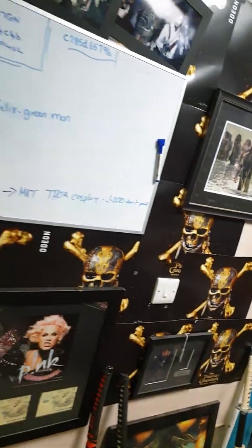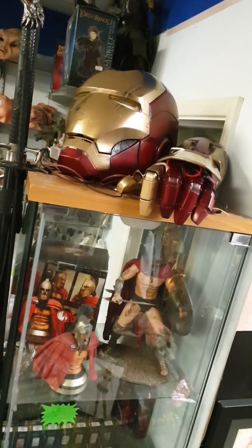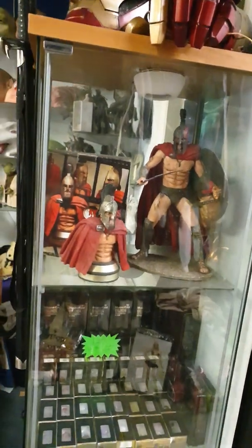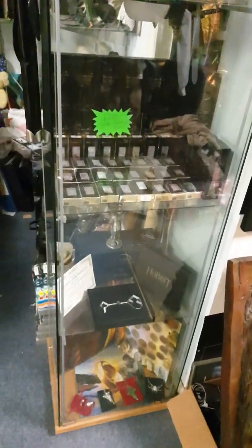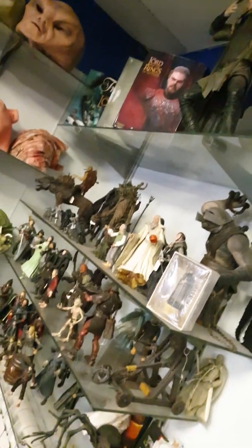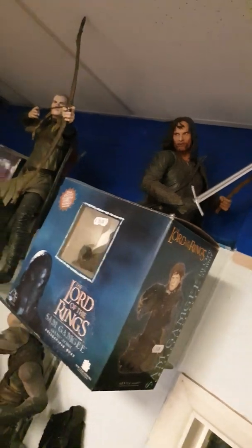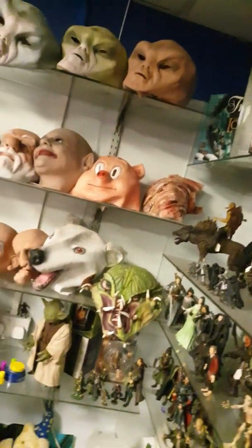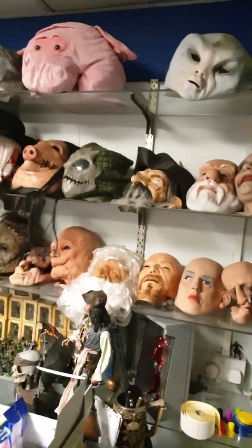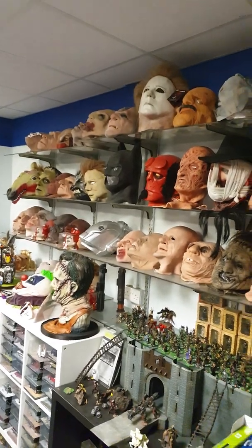Some of our other stuff. There's some of my Iron Man suit up there. 300 contact lenses, bit of Lord of the Rings Hobbit stuff there. We go over there, we've got even more Lord of the Rings stuff on these shelves. Statuettes, minifigures, larger 18-inch figure up there as well. It's a beautiful Aragorn and Legolas. Some busts. And then obviously we've got all the masks and stuff that we do. In fact, that's not all of them. Need to get some new stuff in.